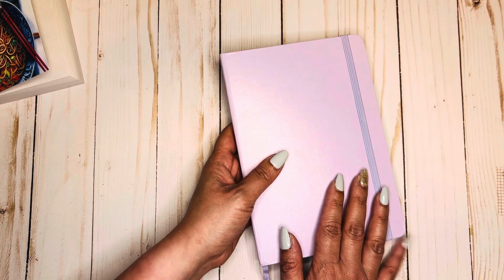And they do have ones that have lined paper. I want to say there's a potential they have dot grid. Don't quote me on that. And I want to say that there's blank ones as well. But I think certain colors have certain grids in different styles inside. So that is my show and tell for today.